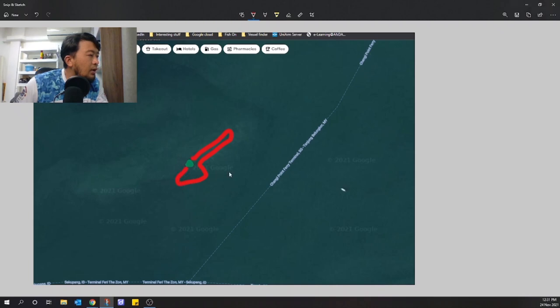Okay. Then there is one rock here. One rock here. And then there is a platform here. So basically this is the general fishing, you know, how you should look at it.